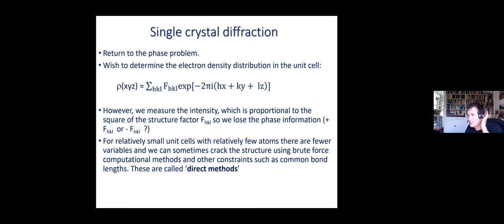So I mentioned a few slides ago that in an X-ray measurement we measure the intensity, which is proportional to the square of the structure factor for a particular reflection, F of hkl, and we lose the knowledge of the phase of F of hkl. Is it plus or is it minus?